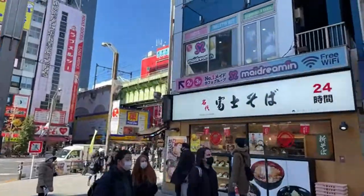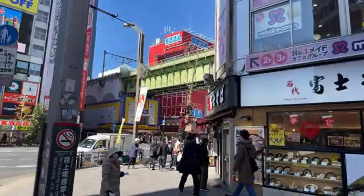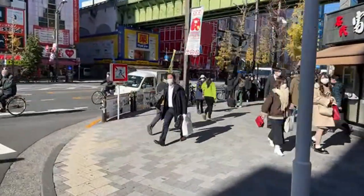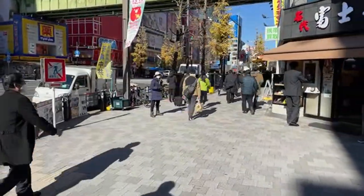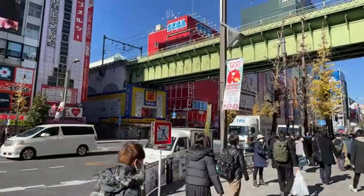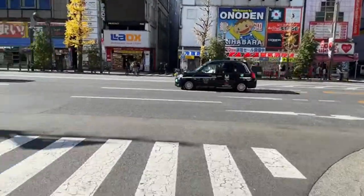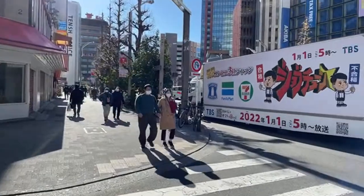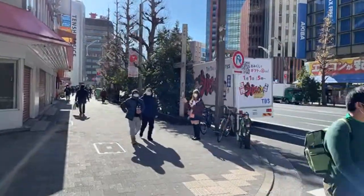All right, there's Maid Dreamin', a maid cafe. There's another Sega World, number one building, and you can see some maids if you look real carefully, maybe if you squint. You'll see them through the bright sun. Goodbye, Akihabara. Hello, path towards Shinjuku.